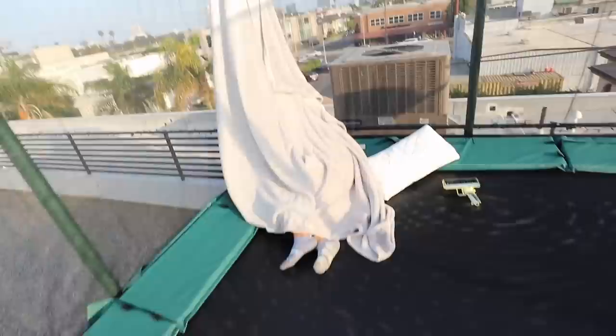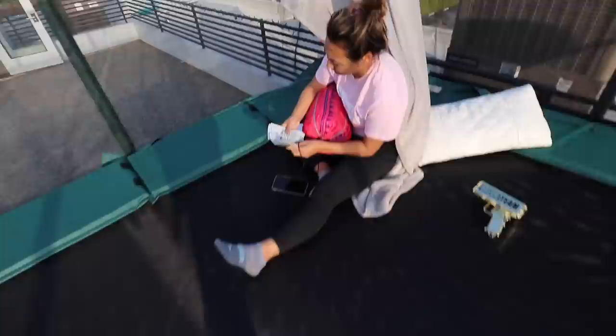And Liz even tried one, so let's move on to round three where we can do an even harder trampoline trick. Something that none of us has ever done before. And let's see who can land it. And whoever wins that trick will win $1,000. Liz, you think you can do it?